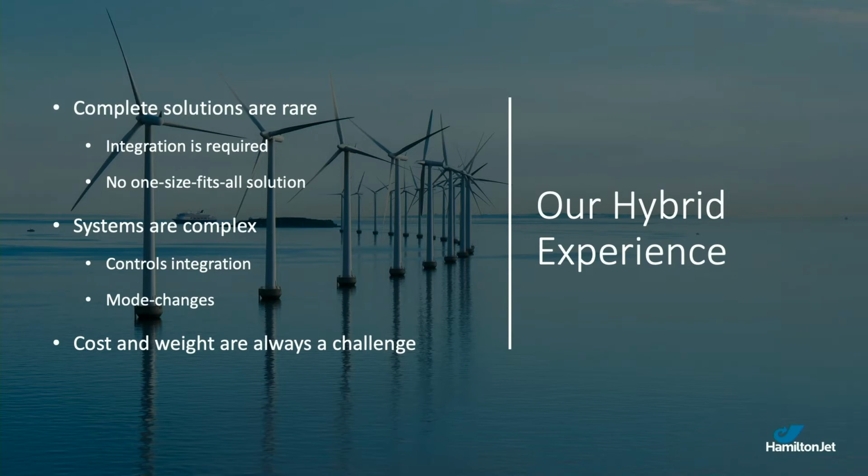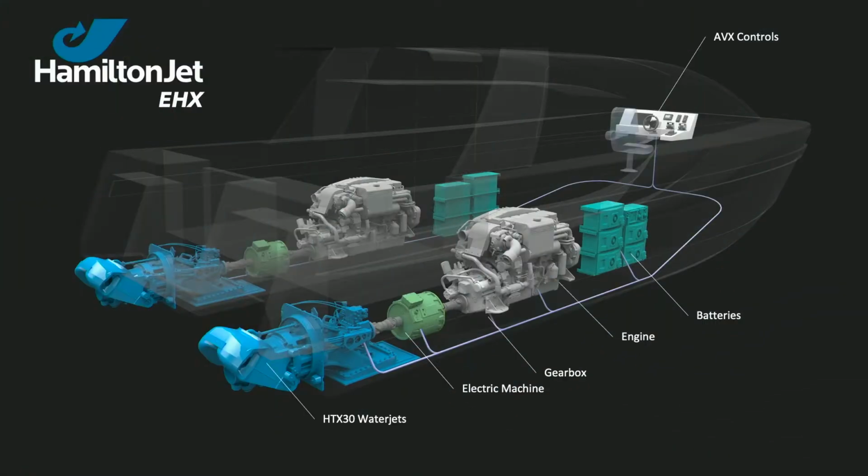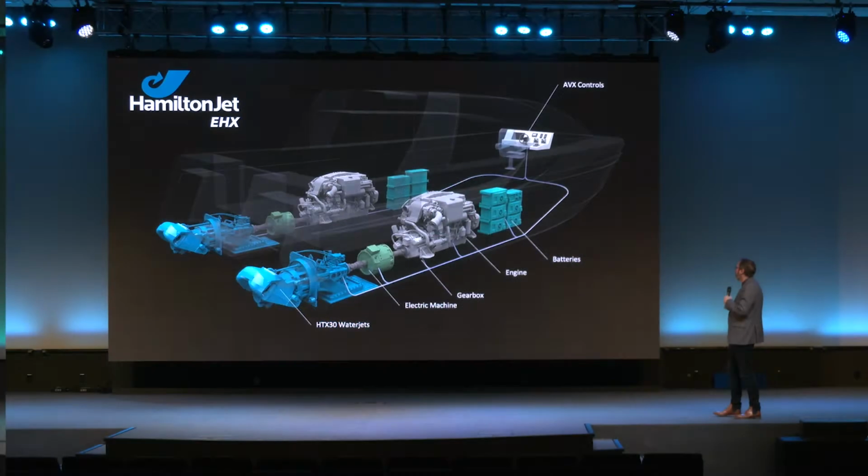So last year we launched EHMX, which is our electro-hybrid drive system. This is a combination of our AVX control system, and it's working in concert with batteries, engines, gearbox, electric machines, and our water jets, in this case a small model, the HTX30.